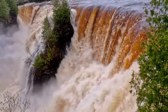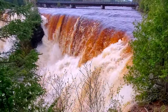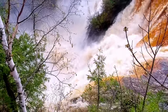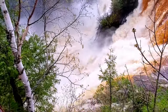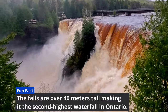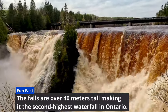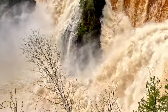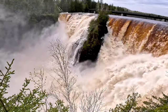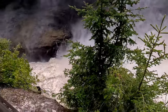North of Thunder Bay lies a waterfall like none other. Named after the Ojibwe word meaning water falling over the cliff, Kekabeka Falls has been a source of awe for centuries, and we were absolutely captivated by the raw power on display. Definitely worth the 25-minute drive west of Thunder Bay.